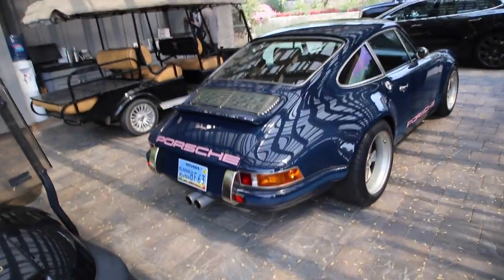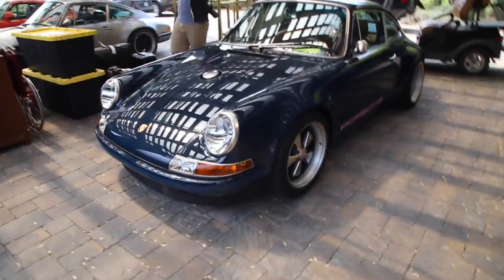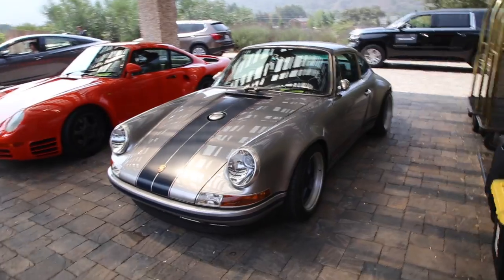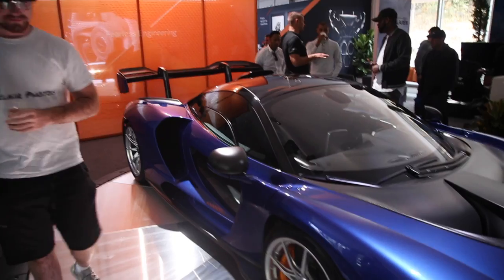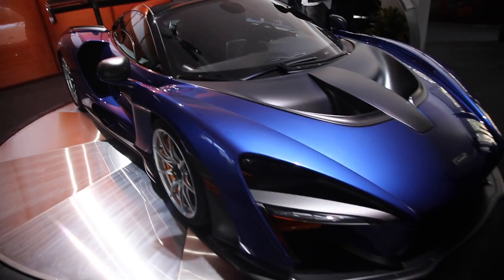Check out this Singer, the blue with the pink. It's pretty cool. Those seats are pretty crazy. But a very nice looking old car. The brakes are also pink. Another Singer. Let's polarize this. Bam. Super nice. Silly Batman, Lazy Susans are meant for your Senna, not the Batmobile.